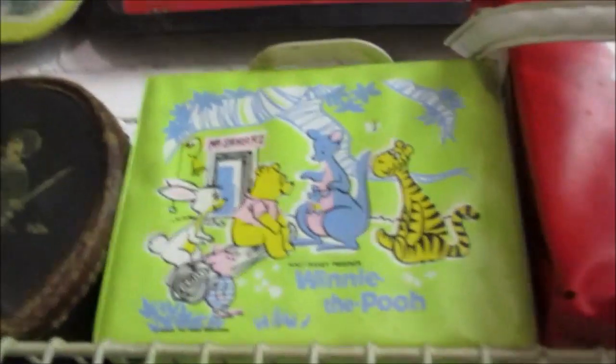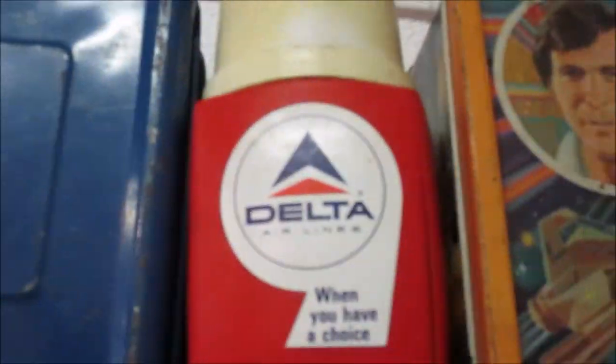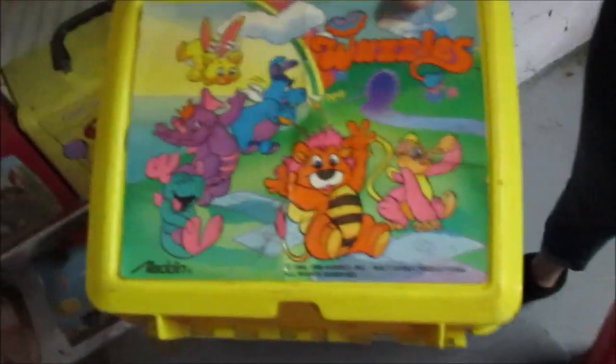It's a Disney one. Winnie the Pooh. Check this out. Delta Airlines thermos. That's kind of cool. Wuzzles. Check out the Wuzzles. That's cool. Wait, this is the one I want. So cool. An Alf lunchbox.